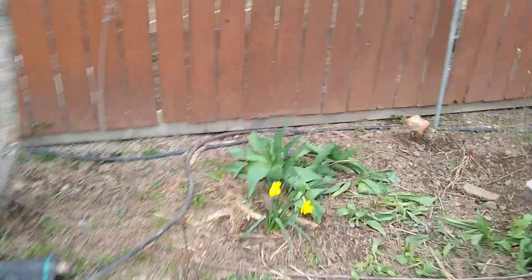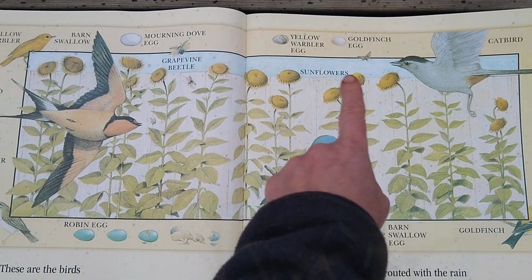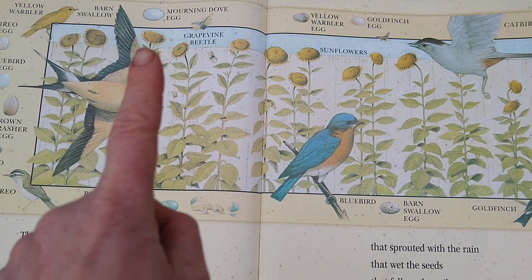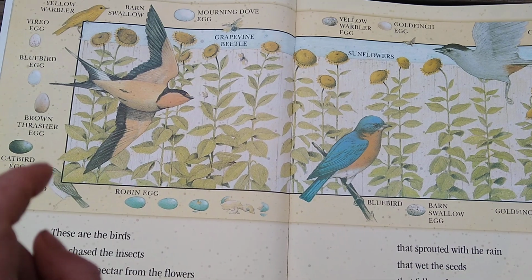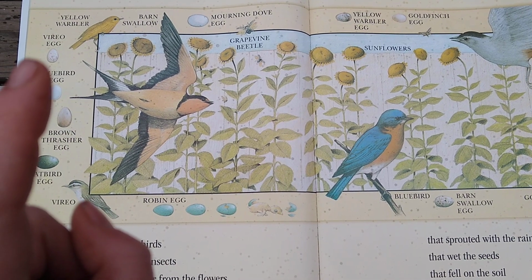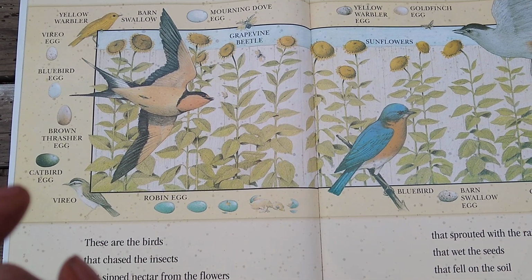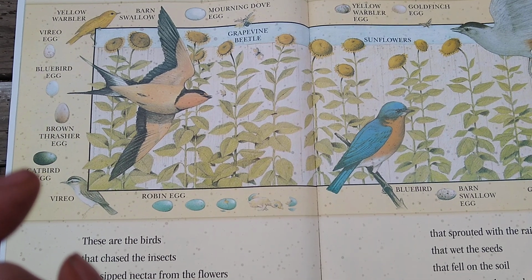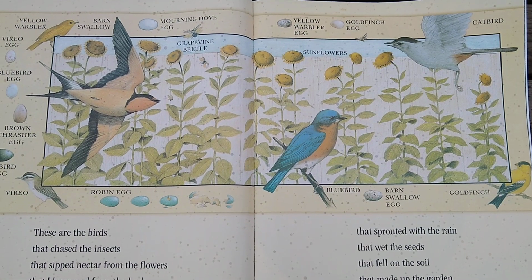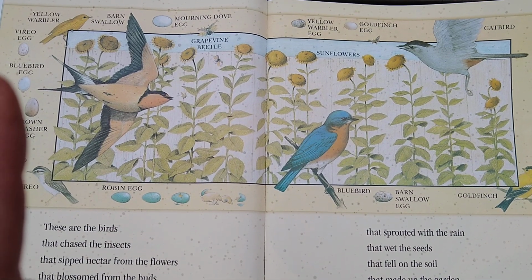Oh, look, I've got some daffodils growing in my garden. Okay, back to the birds. We've got a yellow warbler egg. Oh, look at the beautiful sunflowers that are growing in the garden. Here's a grapevine beetle. This is a mourning dove egg. And this big bird here is a barn swallow. Then we have a yellow warbler, a vireo egg, a bluebird egg, a brown thrasher egg right here. And there's a catbird egg. Oh, look, the catbird egg. Out of that catbird egg comes a catbird, this one over here. And this vireo down here comes out of the vireo egg up here.